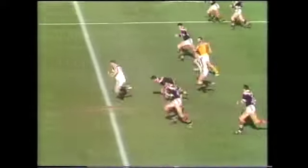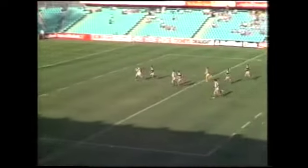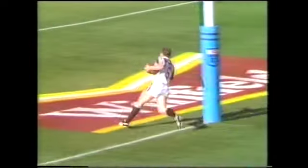So now we're seeing a big break made by Brad Izzard. He's over the halfway. He's over the quarter line. Izzard will go almost the length of the field. Melrose drives, misses, and Izzard scores.